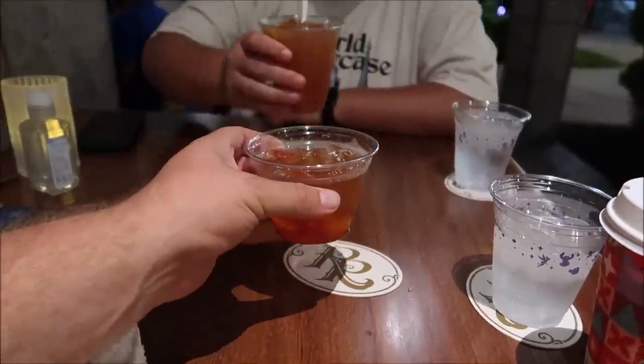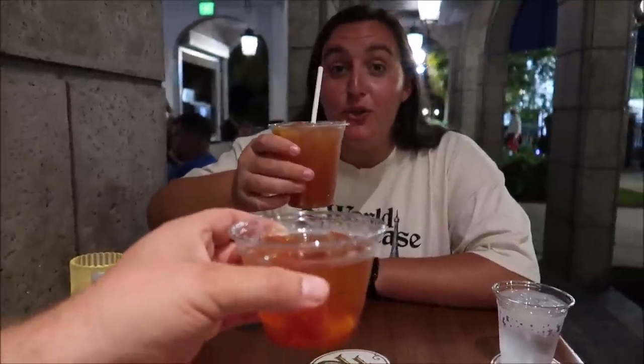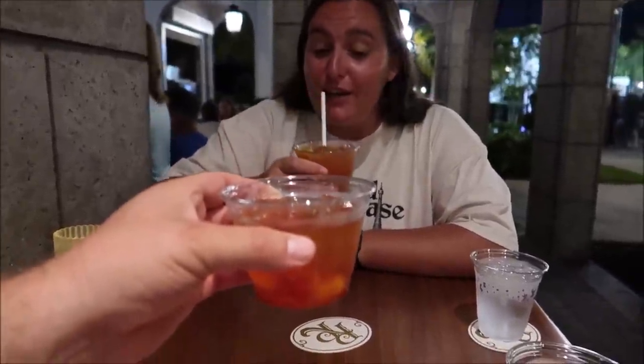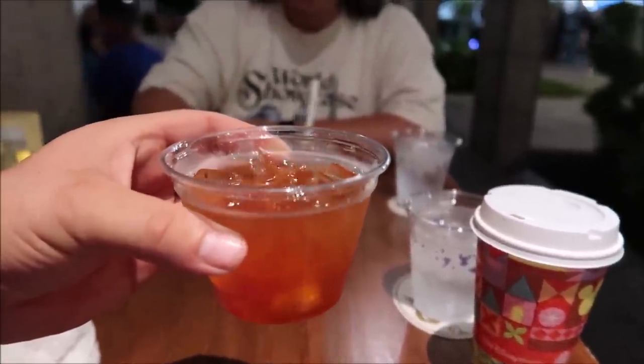But we got some drinks to start. Cheers. What did you get? I have no clue. A fruity beverage, that's all I know, and it tastes good. I got a little old-fashioned, a fancy old-fashioned in a plastic cup. I really don't have high expectations for the old-fashioned if it's not served with a single ice cube and in a fancy glass, but we'll give it a go anyway.